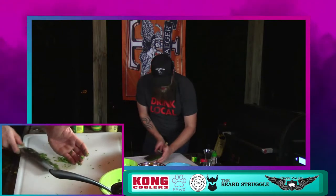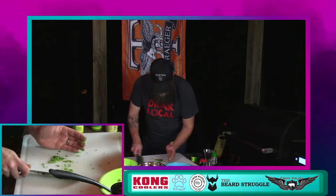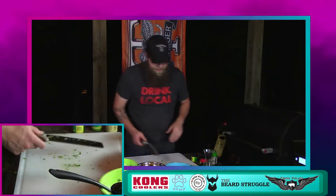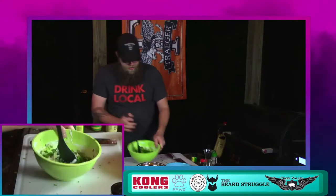Another thing I love about having a big flat-bladed knife like this, cleaning up your cutting board. So easy. So awesome. All right. Let's stir that in.